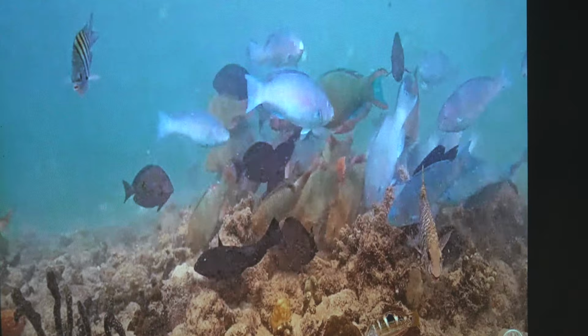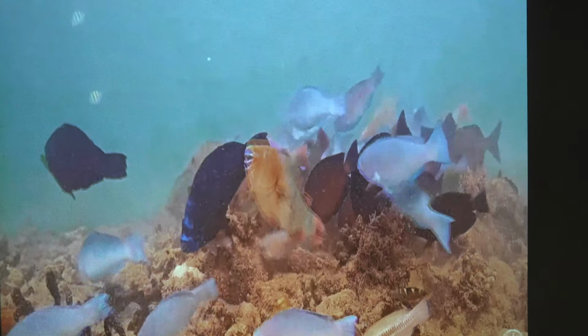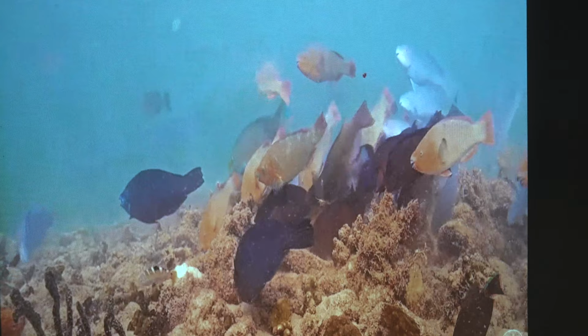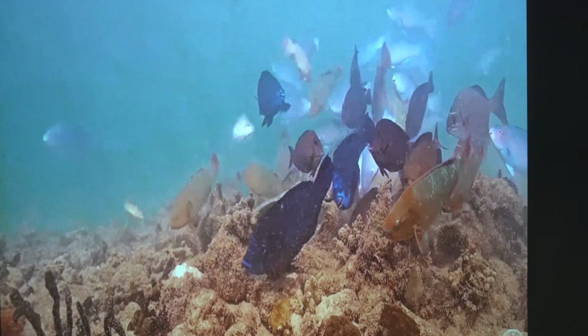And they're doing this in a mob because see that's a damselfish. Damselfish are farmers and they are very territorial because they grow the algae that they farm and eat. When one parrotfish comes through, the damselfish will chase it away. But damselfish can't really chase away a whole mob of parrotfish. So this is their way of getting past the defenses of these really territorial damselfish. We see these little damselfish chasing after snook, big fish that could completely eat them. They have no fear whatsoever.